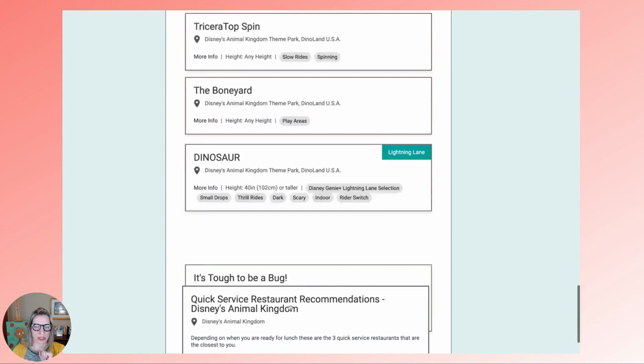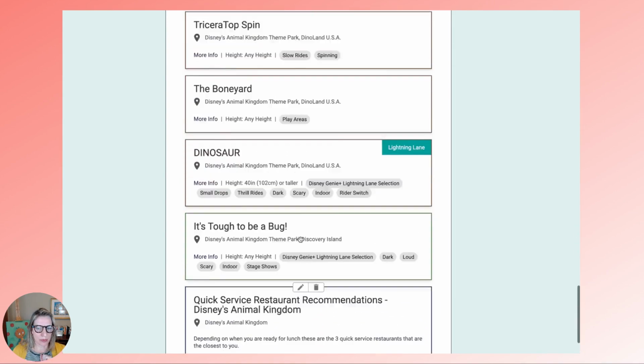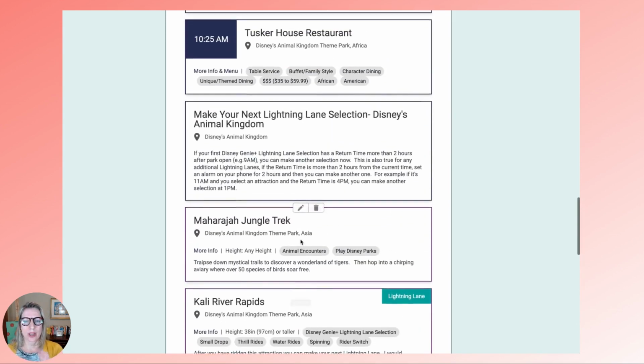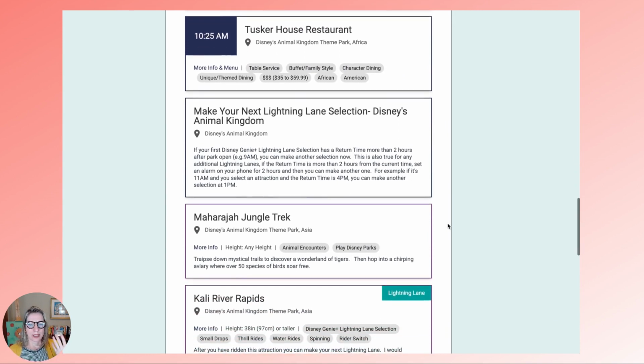And as you can see, there's some quick service options. They're not going to use that for lunch, right? Or kind of breakfast because they have Tusker House. So I'll pull that down to the bottom where they would have dinner and my recommendations there. So make your next lightning lane at Disney's Animal Kingdom.